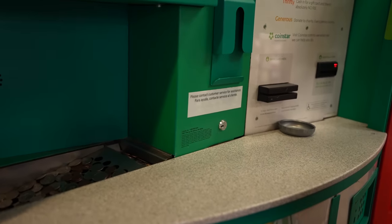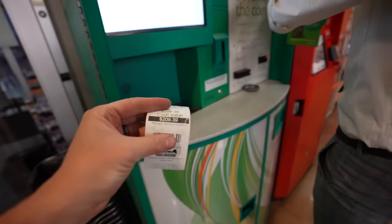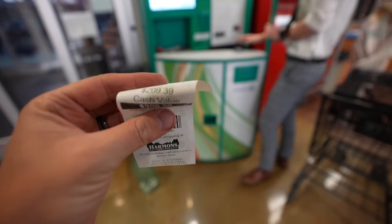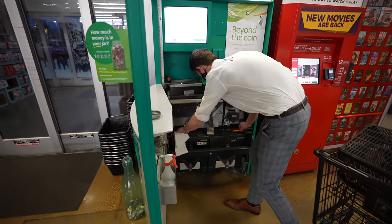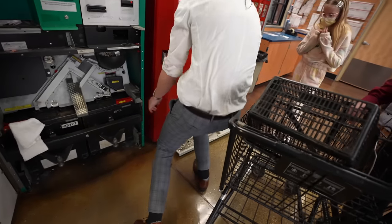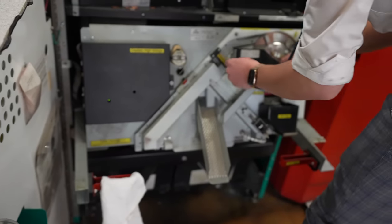There's that one. Okay. So far, we have $209.39. That's what it's counted. And we still have more to go. Let's see what happened this time. Whoa, what's inside the Coinstar machine? This is amazing. I'll hold it open for you here. Ooh, look at all that. Oh, it's nasty. Oh, wow. Push that away. All the dust. Oh, let's see what happened here this time.